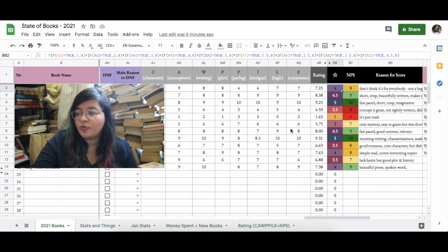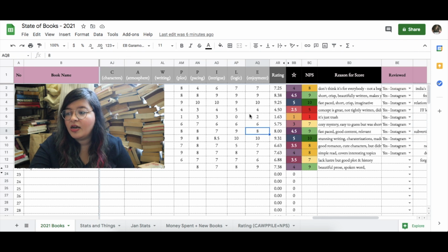4.5 is close to perfection, and 5 is perfection. So that is my general ratings. So back to this, what it essentially tells you is what your score is, and then it automatically kind of gives you this.